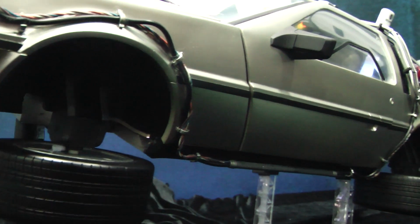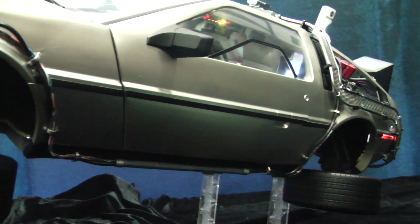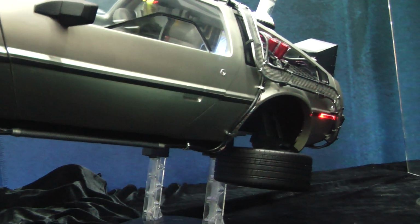Odds are we're probably not going to get that, only because we still don't even have a prototype version of Doc Brown, and that kind of pisses me off. That's another gripe I have about Hot Toys, that they've invested so much time and research into making the DeLorean and teasing us already with the Marty from the 1985 version, we still don't have the inventor, the person who actually created the DeLorean, and that pisses me off a little bit. But I understand that this is all a gamble.